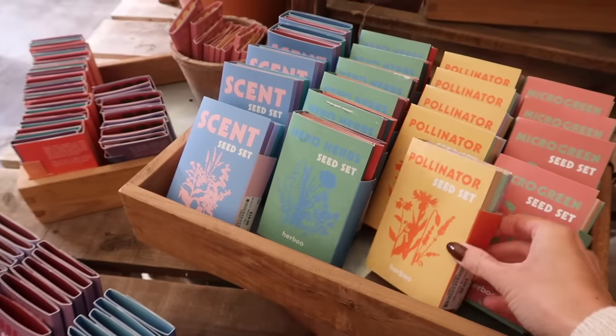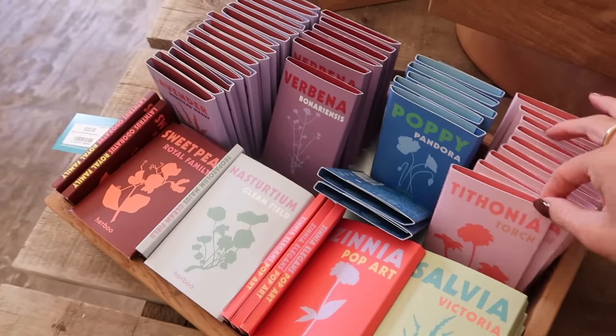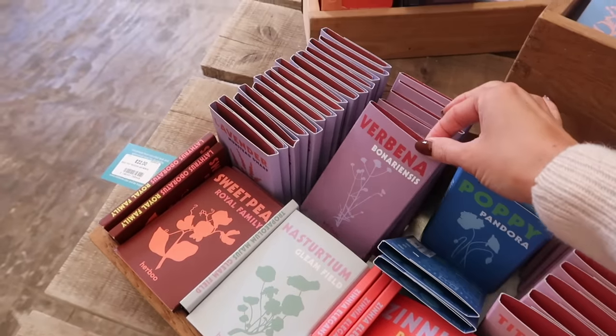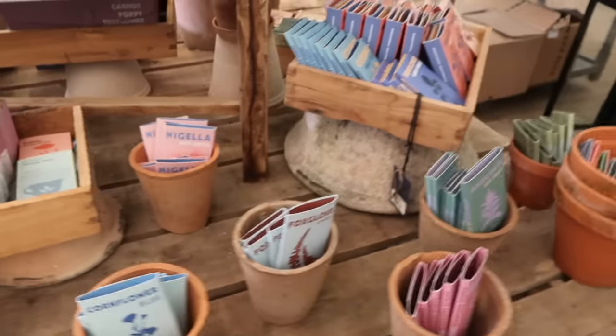They've got a bit more space than some pollinators for the bumblebees. And then there's specific varieties, verbena, which we love, sweet pea, of course. So many lovely ones, and yeah, it's really fun packaging.